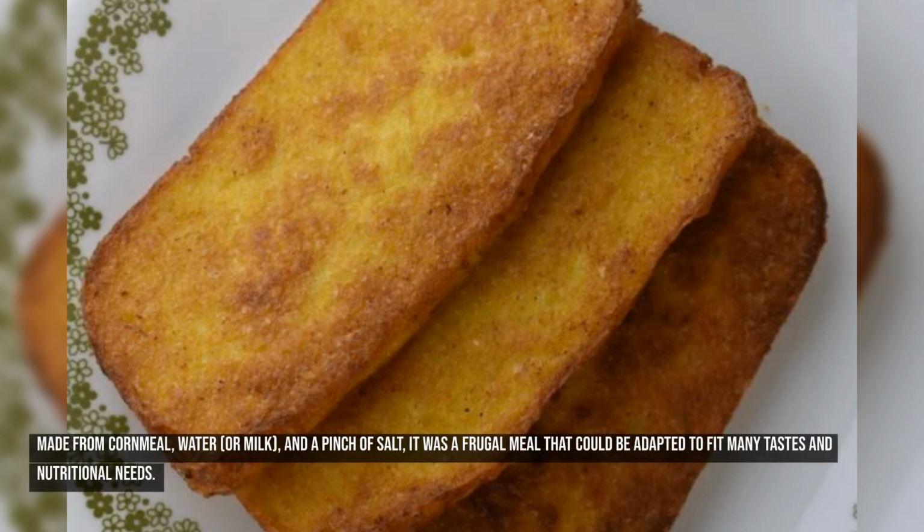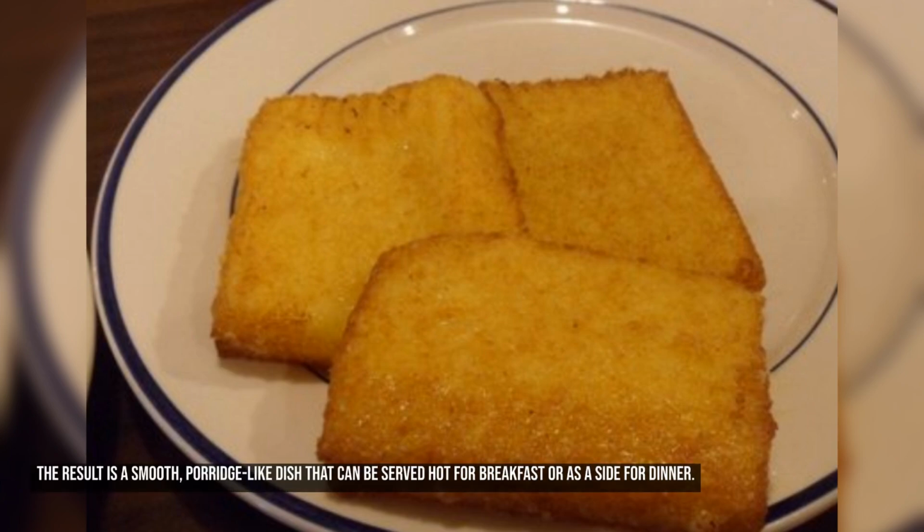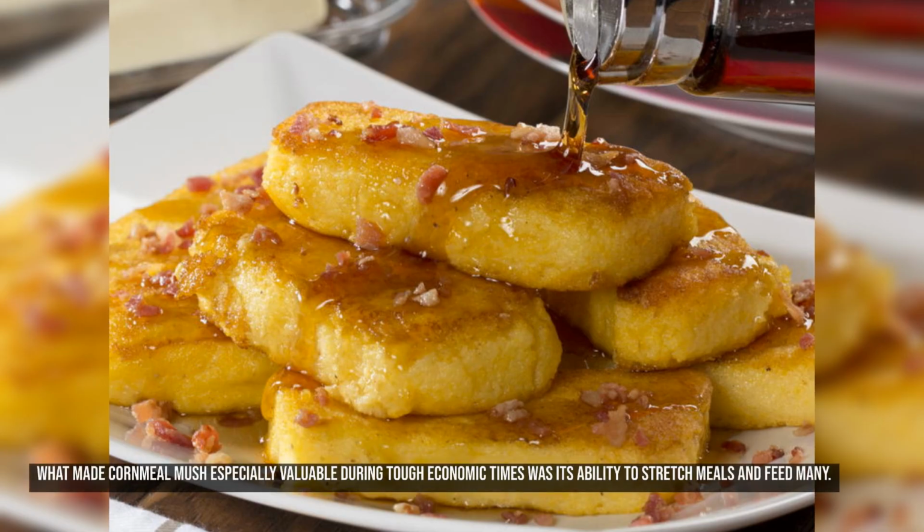Made from cornmeal, water or milk, and a pinch of salt, it was a frugal meal that could be adapted to fit many tastes and nutritional needs. The cornmeal is gradually added to boiling water or milk, stirred until it thickens, and then cooked to the desired consistency. The result is a smooth, porridge-like dish that can be served hot for breakfast or as a side for dinner. What made cornmeal mush especially valuable during tough economic times was its ability to stretch meals and feed many.